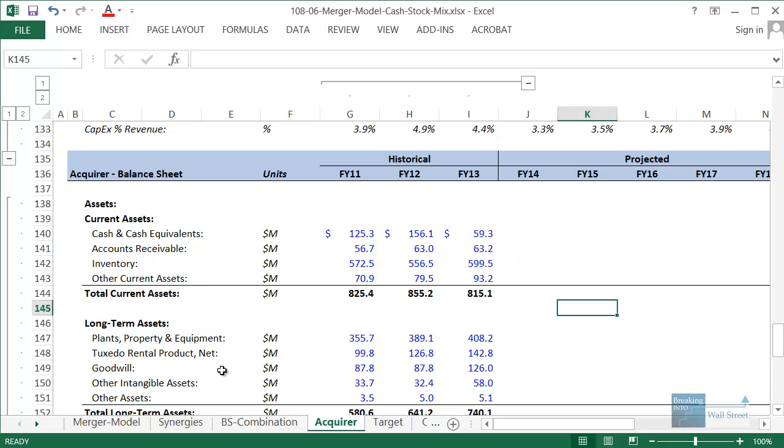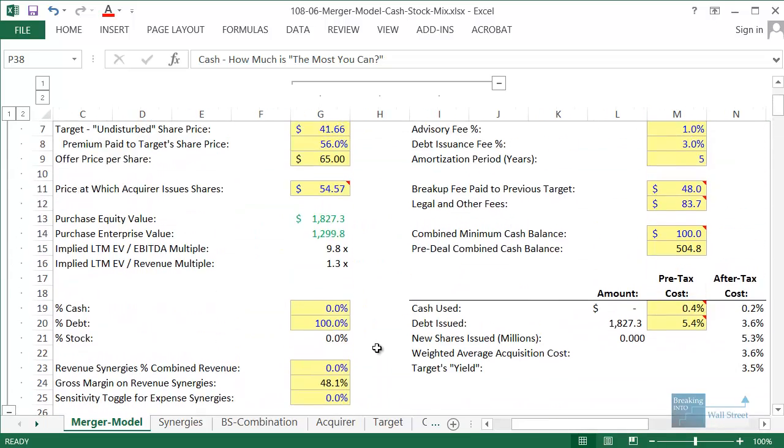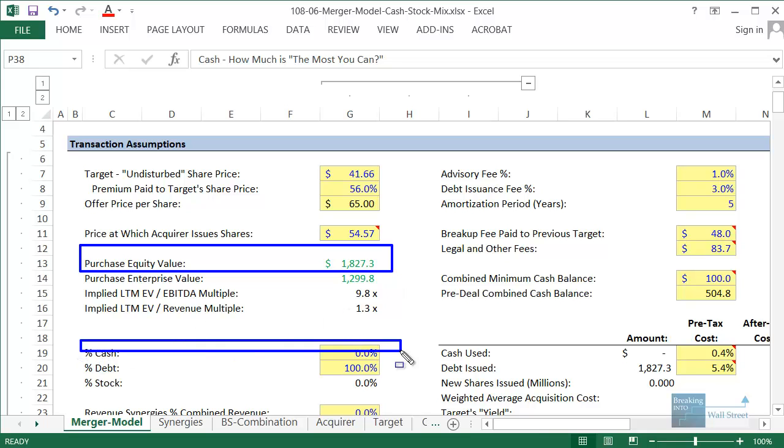And the problem here is that the purchase price for the seller in this M&A deal, their purchase equity value is about 1.8 billion. So think about those numbers for a second. They have 59 million worth of cash. The purchase price is 1.8 billion. Clearly, they cannot really use much cash, if any, at all to fund this deal. So this is a very easy scenario for this Men's Warehouse Joseph A. Bank deal because the buyer simply can't use much, if any, cash to do this at all. So it's pretty easy to make this determination of 0% right here.